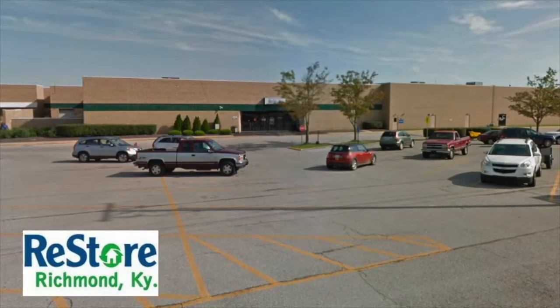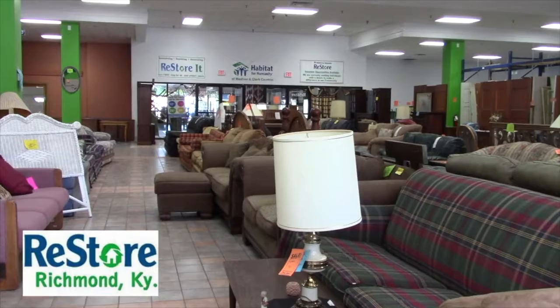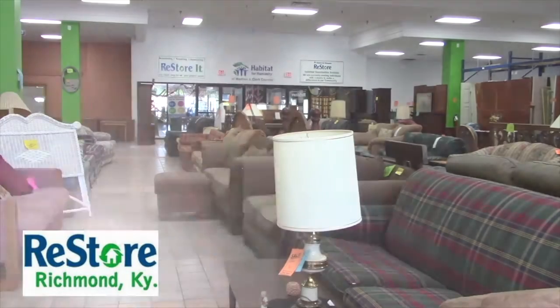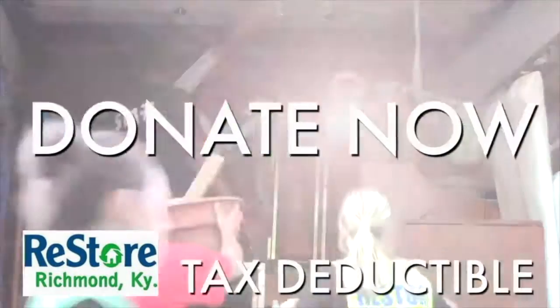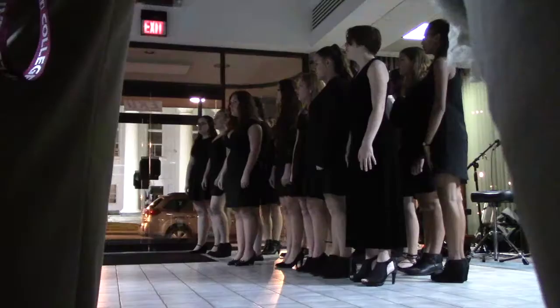When you donate to the Habitat Restore, you do more than just clear out stuff from your home or office. By donating it to the Restore, you can help build a new home for someone in need. The donation is tax deductible, and they will even come pick it up from you. Check out the Restore for yourself, located behind the Richmond Mall or on Facebook.